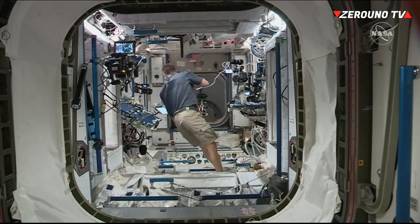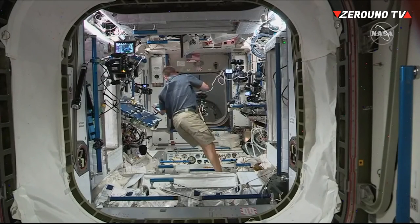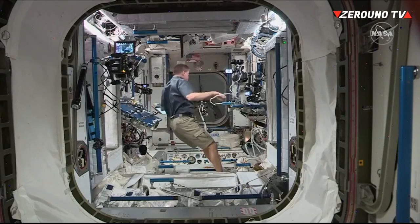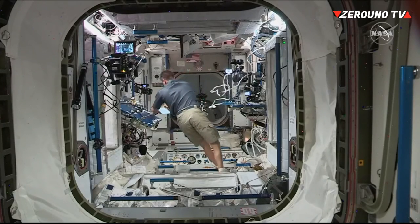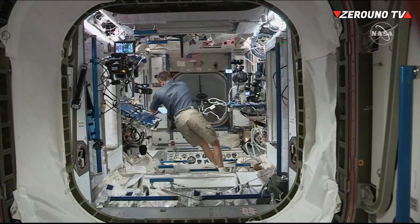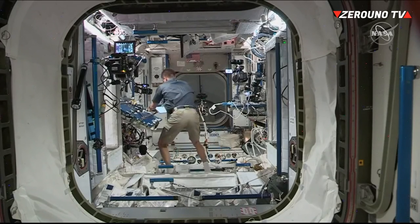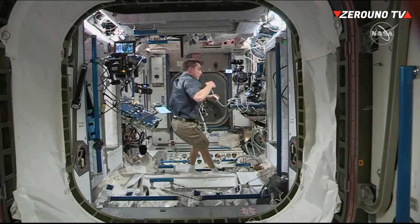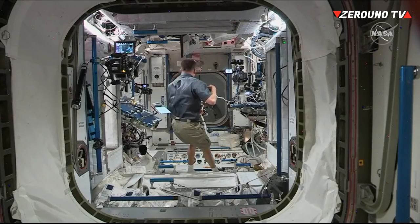Houston, 3. Hey, Josh. The note, there was zero on DPDT, and the Node 2 forward hatch is open. And Chris, we copy Node 2 forward hatch open. We concur your go for the next yellow activity. That's your 1515 activity. It's step 2 in 2.102, Crew Dragon ISS arrival through hatch opening. Basically, you're going to cycle the 8-pass equalization valve.